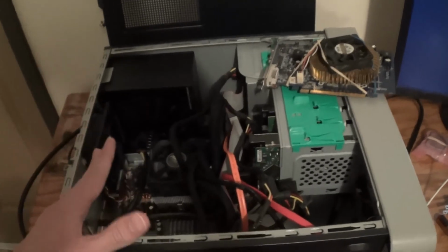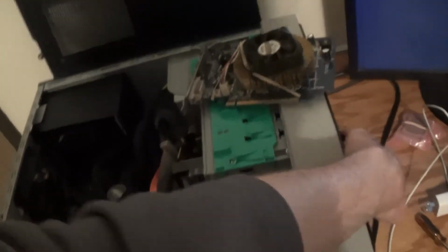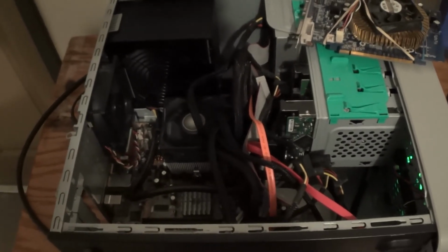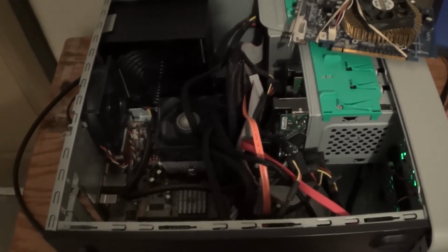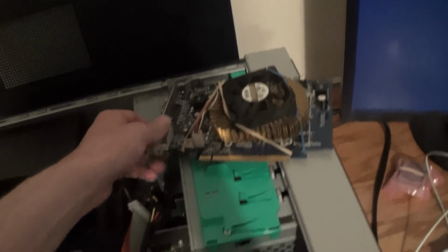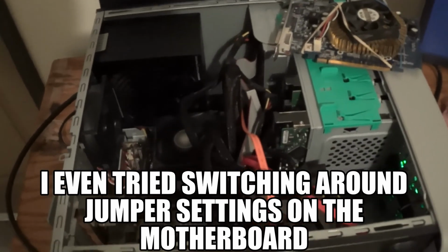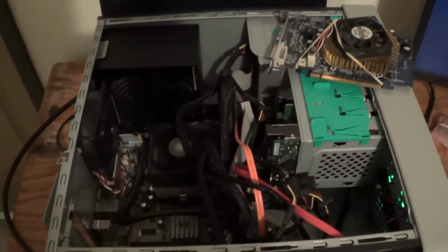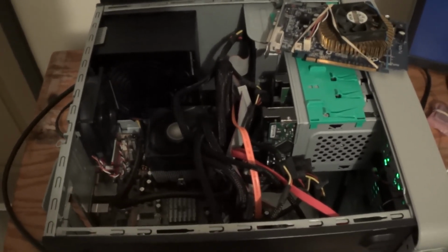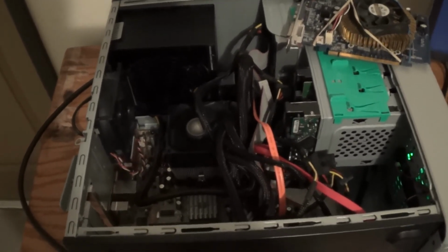Okay, so it's the next day and I may have royally screwed this thing up. Just look. And the system refuses to post no matter what I do. I pulled the graphics card, I pulled the CMOS battery, and nothing. So what ended up happening was during the BIOS update, the whole system froze and I had no other choice but to shut down the system. When I turned it back on, well, now it refuses to post.